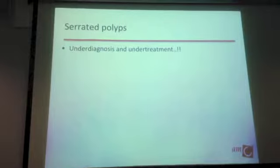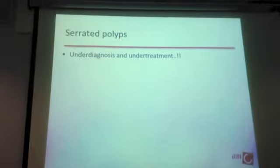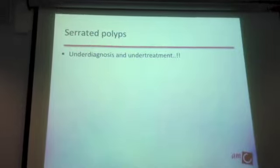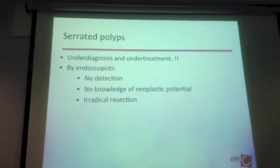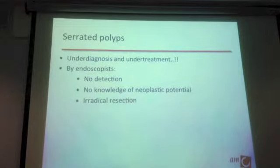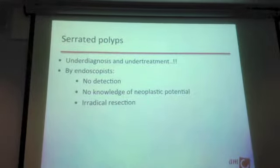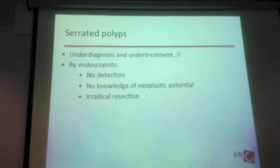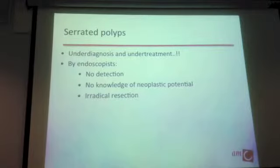I think, and that's what has already been discussed this morning, it can't be highlighted enough, that these polyps are not recognized well, and that means if you don't see them, you don't treat them. Probably endoscopists do not detect them because they don't see them. But also if they do see them, they think they're of no significance, so they don't recognize the potential neoplastic changes in the future. And this is really a problem in interpreting all data.